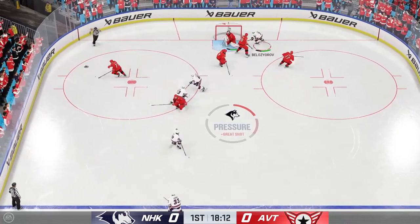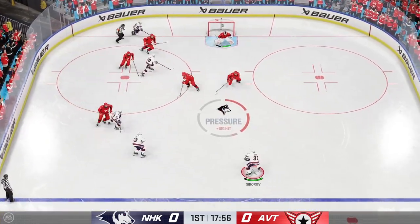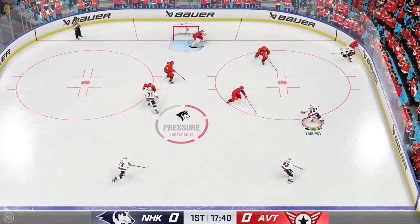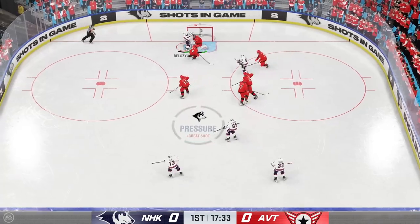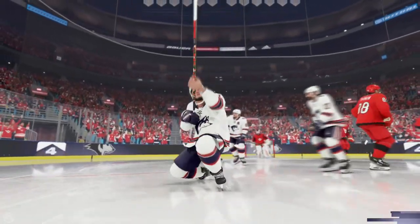Sends the pass over. Oh, how did he stop that one? Wow! Back at the point, they set it up. Up to the challenge as he gets his pad on it. Tremendous score! And they are on the board quickly in this one.